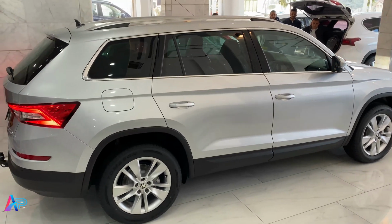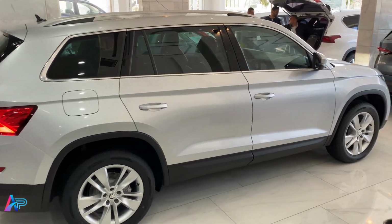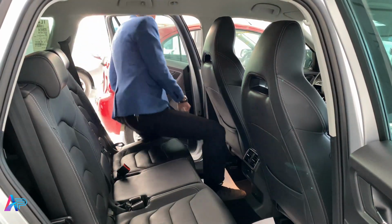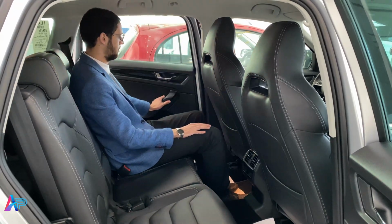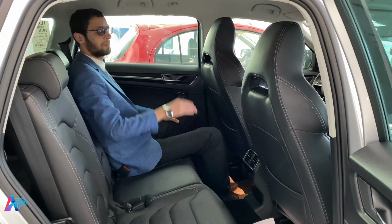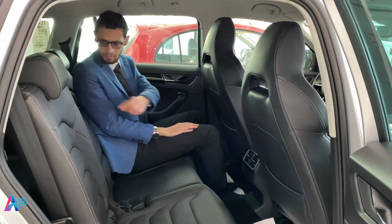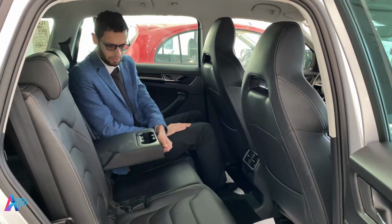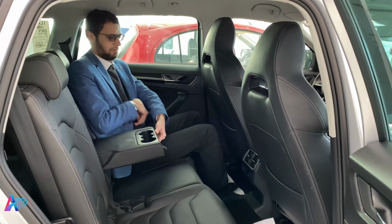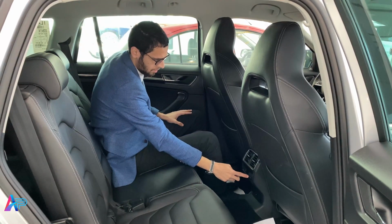Now let's check the second row of the seats. I'm 1.8 and I have a huge amount of leg and headroom. Here is an armrest with cup holders. Temperature controls as well.